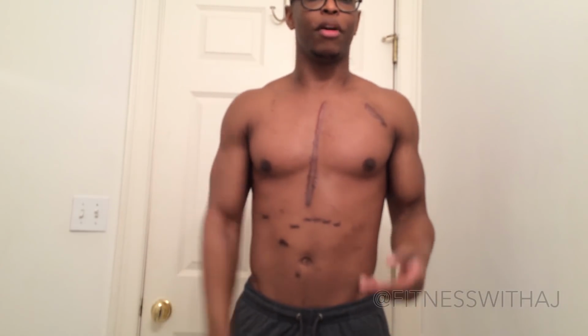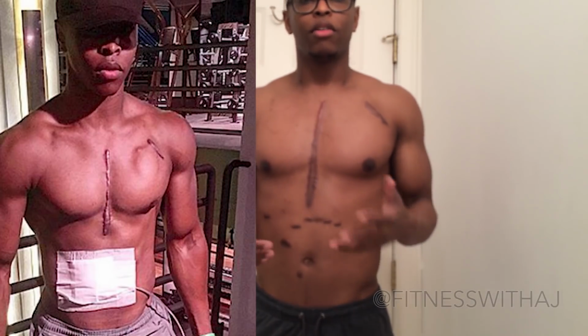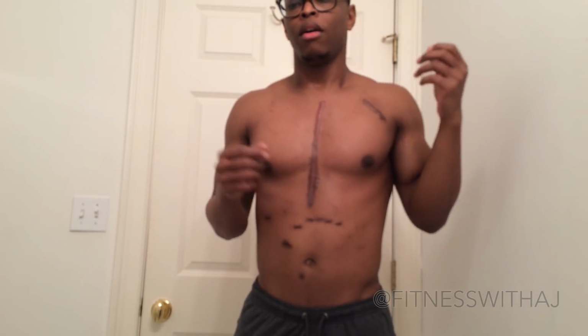I'll put a picture up on the screen so you guys can see what it looked like when I actually had it. The defibrillator slash pacemaker, if you're not sure what that does, basically manages your heart's rhythm. If you are susceptible to arrhythmias or abnormal heart rhythms, the defibrillator will protect you from those.